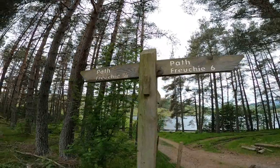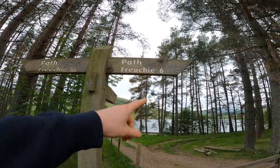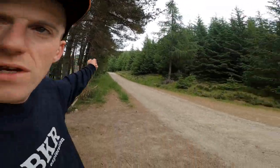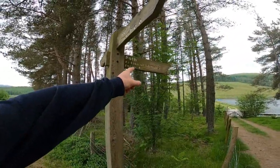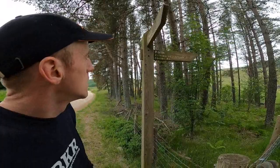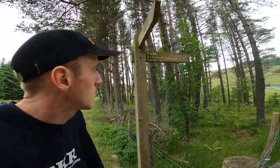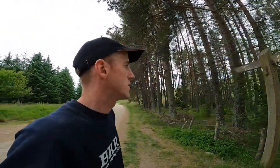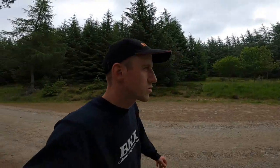So here's the sign here, folks, look, Fruchy 3/4 mile and then Fruchy 6 mile. So I'm thinking that this must be a circuit around here, maybe a circle, quite a long one. And then Kirkton of Glenisla, 1 3/4 miles, four and a half. So you can walk all over these glens and these paths. It's quite cool, there's always so much to explore.